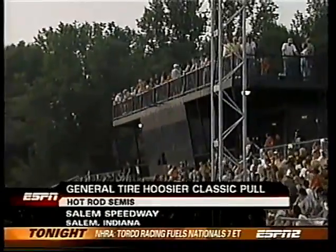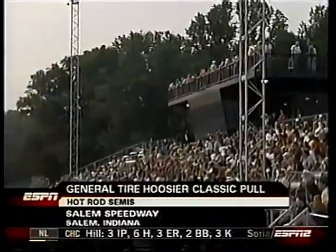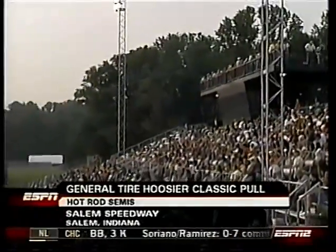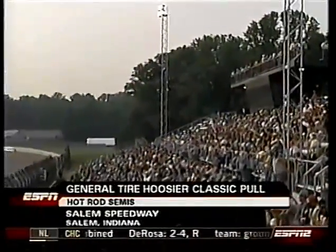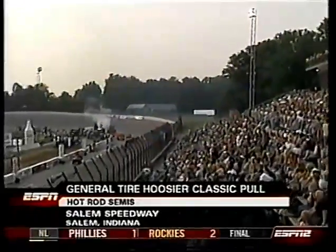We're here at the General Tire Hoosier Classic Truck and Tractor Pull. The Hot Rod Semis are the featured class. We're in the pull-off. Three trucks will come out here and try to win it all. Right now, we're going to send it down to Ted Brunson with more on today's pull-off.